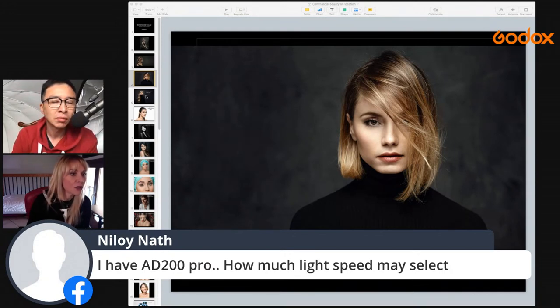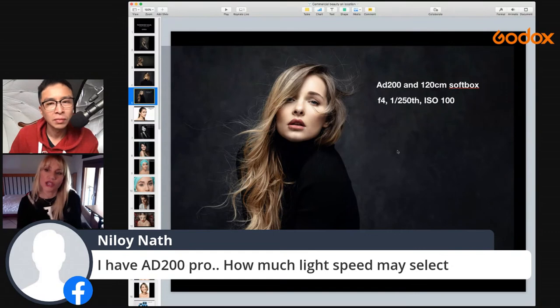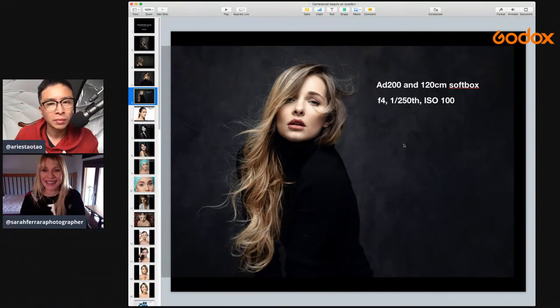Yes, I think on the next one I looked up the settings. This is another shot for the client. This is straight out of Lightroom, so there's no retouching on this at all. This is an AD200, 120 centimeter softbox, f4, 250th. So I'm not using high speed sync on that one, but I will show you later on. There are some pictures where I very clearly use high speed sync in order to shoot at f2.